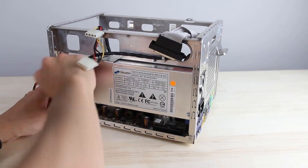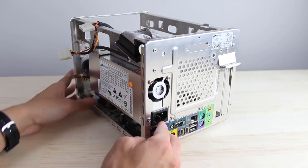I've sped this up a little bit because there's a lot of screws and a little fiddly stuff to take care of here, so we're just going to fly through this.